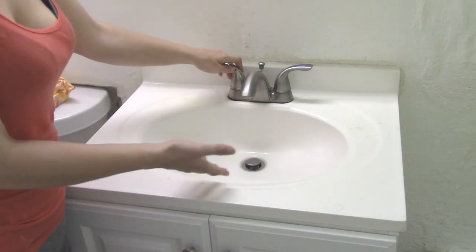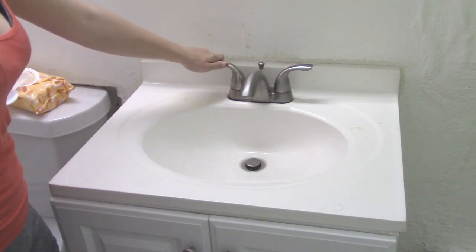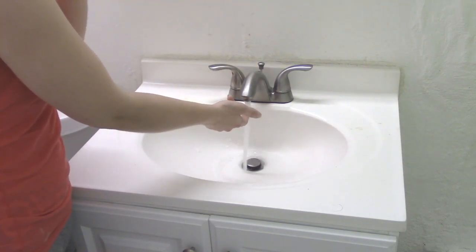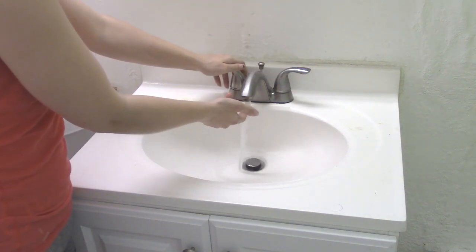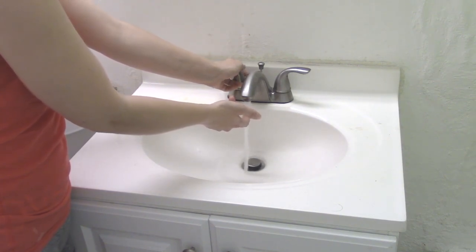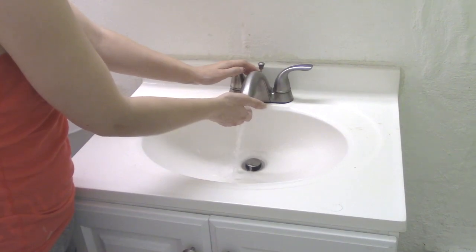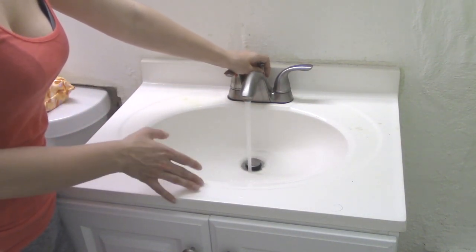So first I'm going to fill up the area here. Make sure you have a stopper available on you. Some sinks don't, so watch out for that. I'm gonna try to make it a little warm, but not hot. Okay, so the temperature isn't too bad here.